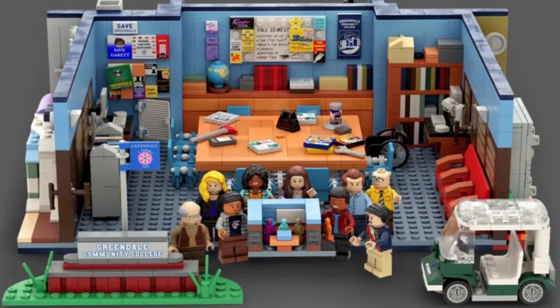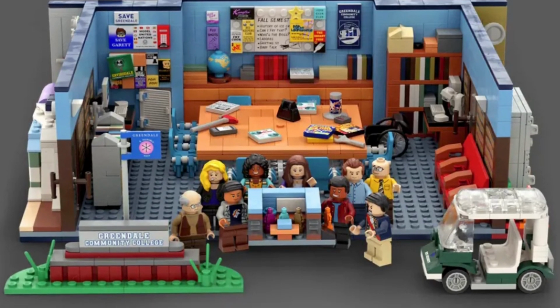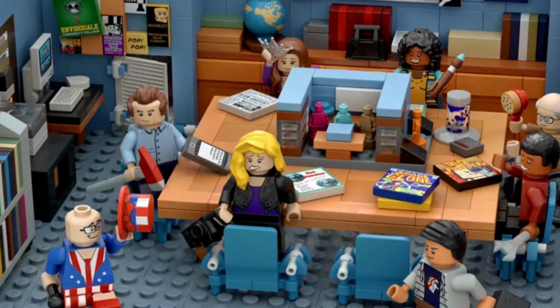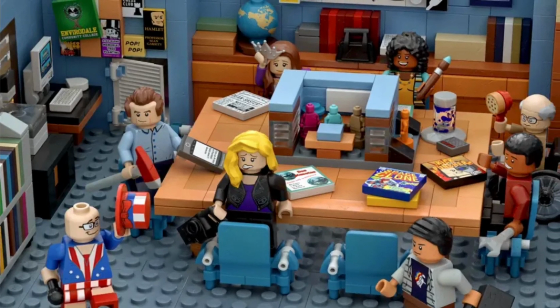Next up, one of the only sitcoms I think I've almost ever watched is Community. Watch this be the one that's not going to be made. I would 100% buy this because I love Community, and I don't watch any other shows. I don't watch Friends. I don't watch Seinfeld. I don't watch Queer Eye. I don't watch any of those. Community is one I'd watch.